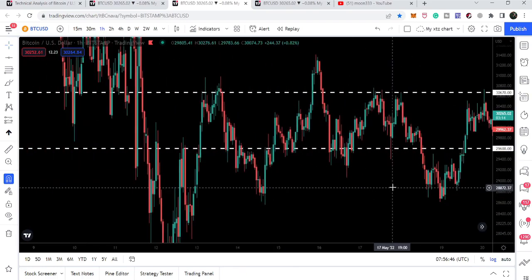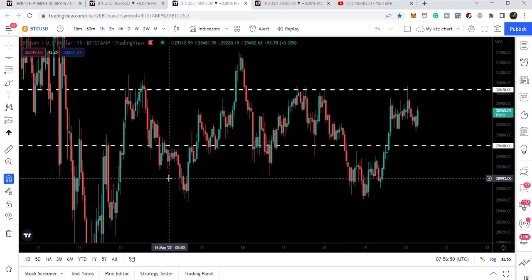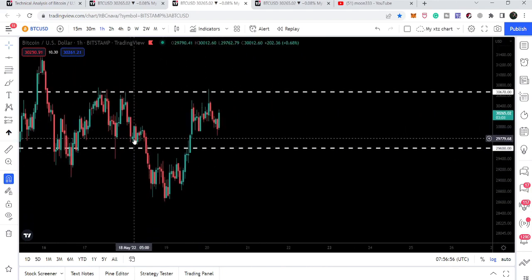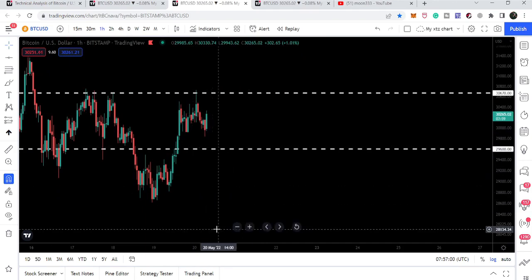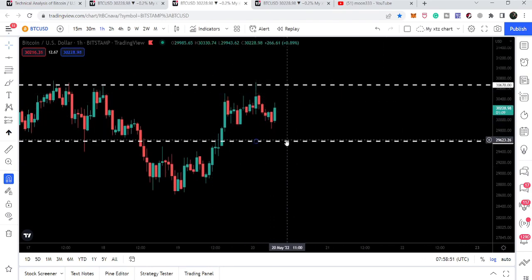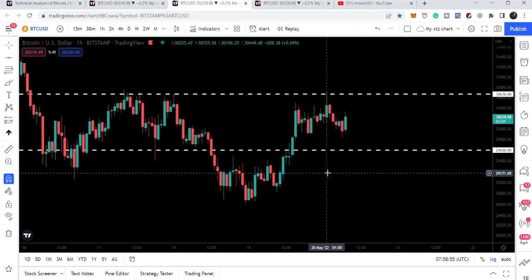And you can see this level almost worked as a support here, as a resistance here, as a support here, as a support here, and as a support here as well. And for example, if the price line moves more down, then once again it can work as a nice support on the short term. Also the handle of the cup cannot be extended more than this 50%. And now we have a valid cup and handle formation.